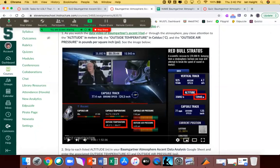But what's cool is in this video, they have these 3 pieces of data, which you're going to be keeping track of. So the first is the altitude over here on the right, specifically in meters. You're going to be looking for data at certain altitudes. Specifically, the data is going to be the outside temperature down here.